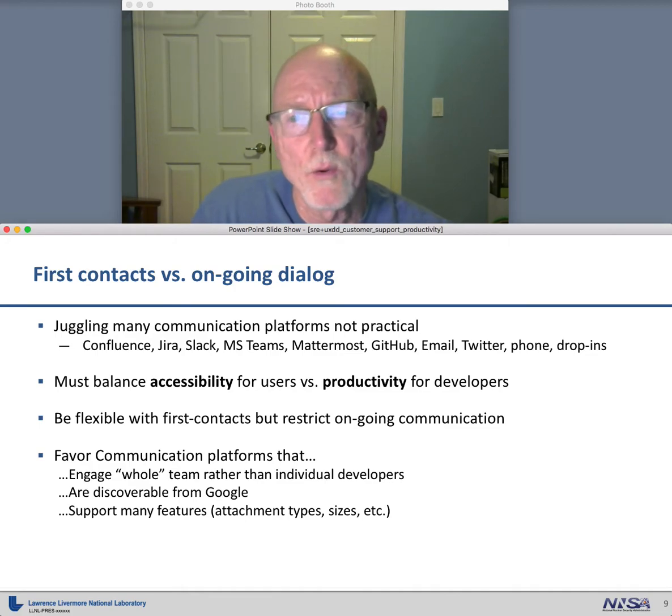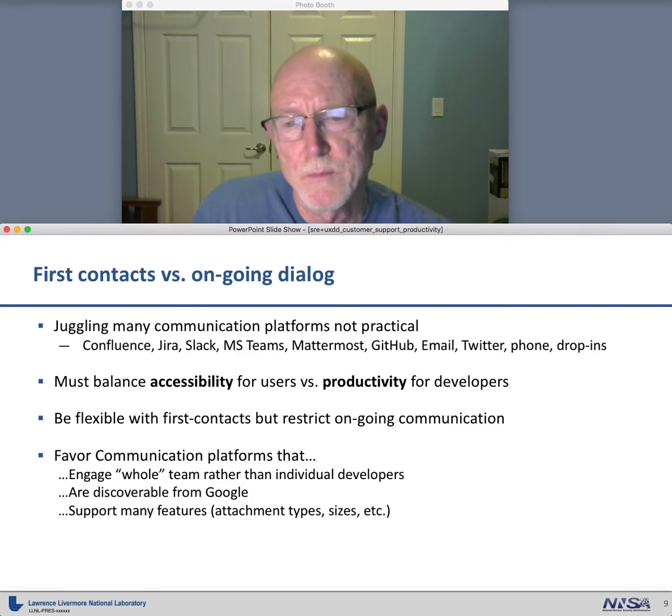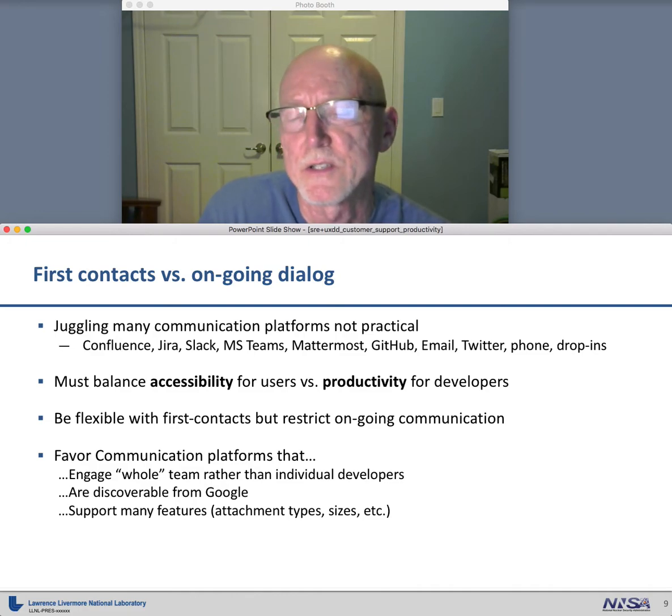But for ongoing dialogue over an issue, it's important that the productivity of the development team takes priority. And in that case, you want to restrict the methods of communication to those most suitable for that ongoing dialogue, and then inform users of that requirement. So it's good to favor communication platforms that engage the team as a whole rather than specific users. That would suggest GitHub conversations are a little bit better than, say, direct emails with developers. Another aspect of a communication platform is whether it is discoverable by search engines, and finally, does it support features like attachments and large file sizes and so forth.